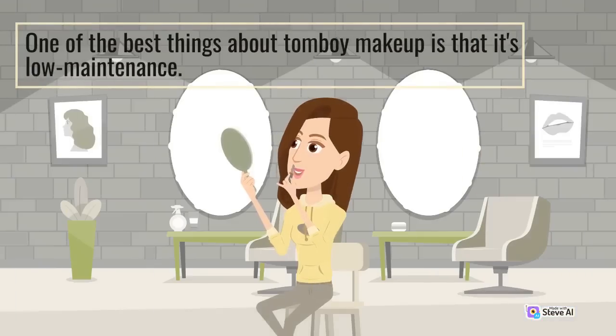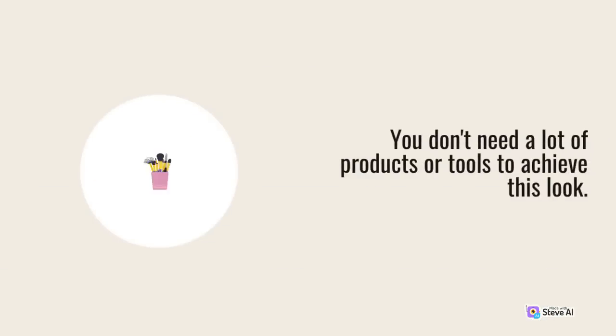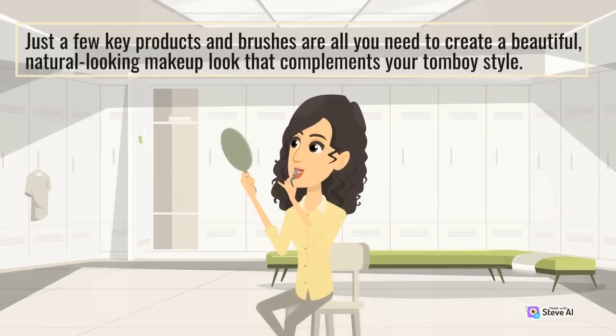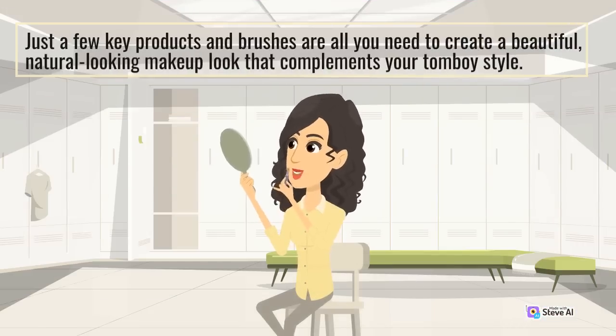One of the best things about tomboy makeup is that it's low maintenance. You don't need a lot of products or tools to achieve this look. Just a few key products and brushes are all you need to create a beautiful, natural-looking makeup look that complements your tomboy style.